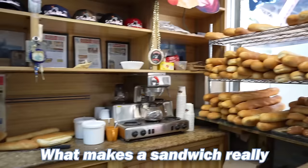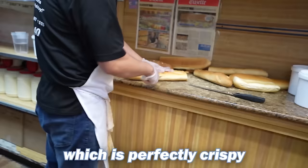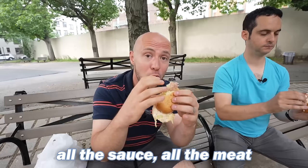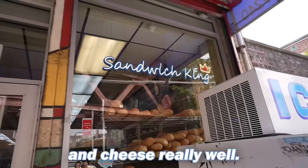What makes a sandwich really special too is the bread. It's just perfectly crispy, but not too hard. It really holds it together. With this much inside, it absorbs all the sauce, all the meat and cheese really well, which is the reason why they are the sandwich king of Astoria. They are, they're pros.